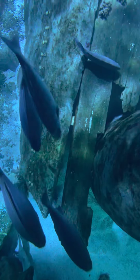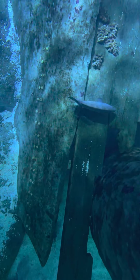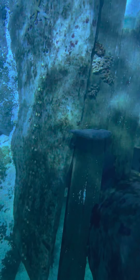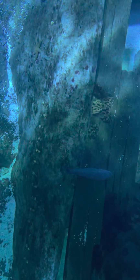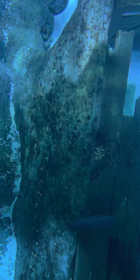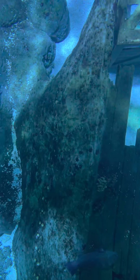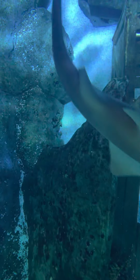All these right here are going to be our Bermuda chubs. They have those really round bellies. And then do you guys see this little fish on top of this one right here? So that's going to be a black tip grouper. Those guys are like the chameleons of the sea. They can change from any color between black and white and any shade in between. So those guys are ambush predators, so they do like to blend in with the surroundings when they're ready to attack.